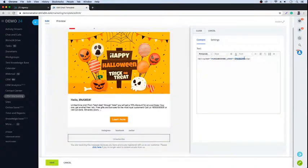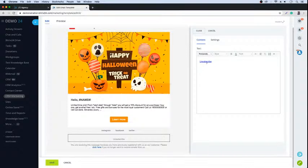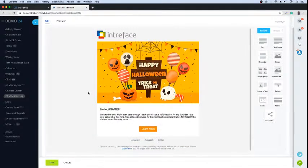You can label it whatever you wish, so anything between these tags will be the clickable link. So if I just switch out of the HTML mode, you can see here that that is the clickable link. So that's what you need. That's definitely the minimum requirements of what you need to be able to send an email template out of Bitrix.